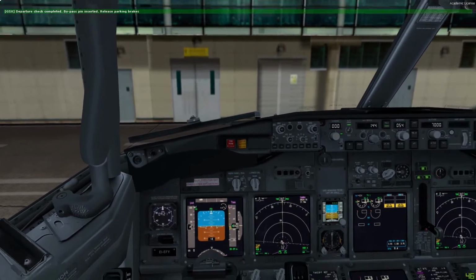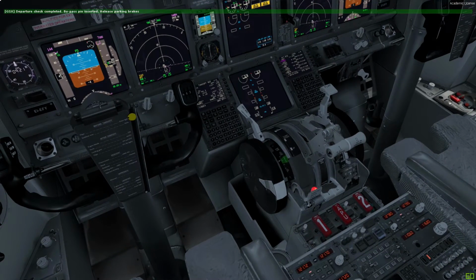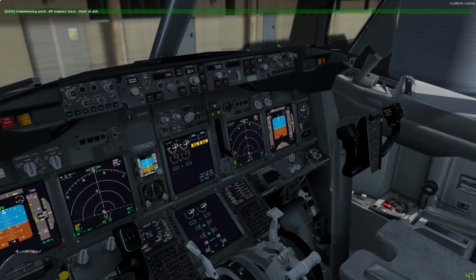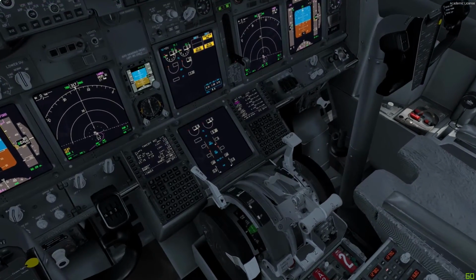Tug is in position, bypass pin is inserted. Apron's now clear, ready to push. Release parking brakes, please. Brakes released. Clear behind, commencing push. Engine 2. Engine's clear, start at your discretion.